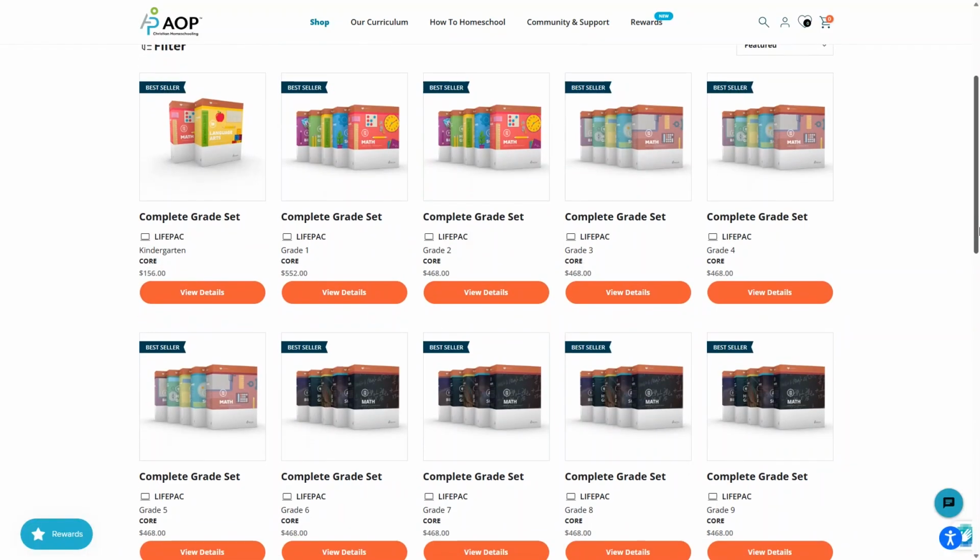Next on our list is a boxed curriculum set that you can get for kindergarten through 5th grade from LifePack. This is a Christian homeschool curriculum from Alpha Omega Publications, the same company behind Monarch, Horizons, and Ignite Christian Academy. For kindergarten, they offer just math and language arts, but for the rest of the elementary grades, your curriculum set will include math, language arts, science, history and geography, and Bible. This is a mastery-based curriculum that is pretty straightforward and simple to follow.